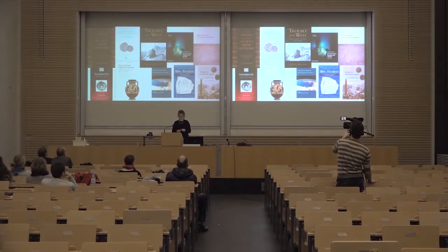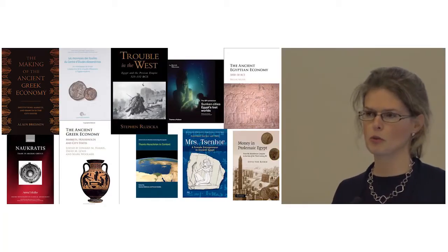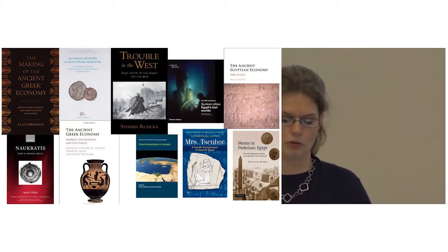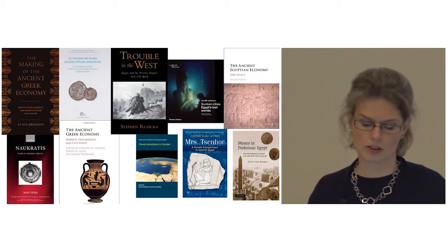The book by Brian Muse from Chicago came out this year. It is an important new handbook for the ancient Egyptian economy, really the first, and has a detailed, thorough description of all the institutions, and takes a very long-term view of the Egyptian economy. Its wealth of detail is very important for the field to move on, for Egypt at least.